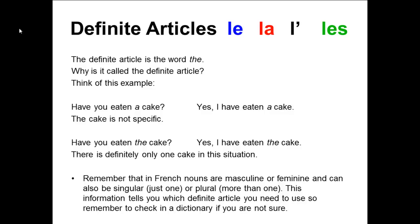Today we're going to look at definite articles: le, la, l', les. The definite article is the word "the". Why is it called the definite article?